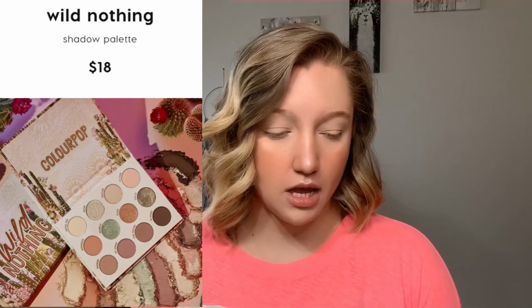So last but not least, we have the palette, the Wild Nothing palette. An eyeshadow palette is the center of everything for me because I'm an eyeshadow palette hoarder. Let's just be honest. I hoard them. I just have all of them. But this is a 12 pan palette, and it did have this little protector, but it's the 12 pan where it's just cardboard packaging and it does not have a mirror.